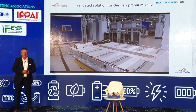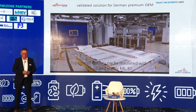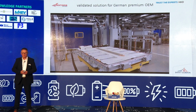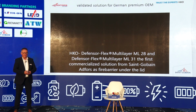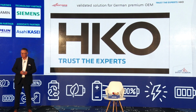We have cutting units in Mexico, here in Bangalore, and also in Europe. And the second material is the ML31, which you see in the middle on the bus bar. It's a basic material, it's a woven. And the full supply chain is in Saint-Gobain. We make the fibers, we make the impregnation, we make the lamination.